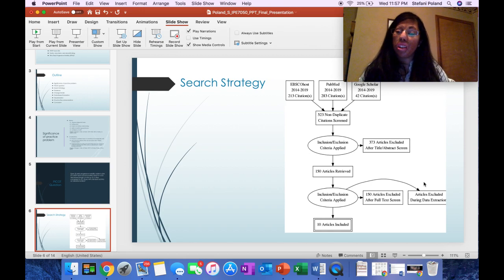I ran my search strategy on 3 different databases. It was rather complicated because early progressive mobility has not really been studied in the knowledge base. I had to use both of those terms in my searches. I had to do ambulation only, early ambulation outcomes. I used progressive mobility, but mostly just broken down as well.